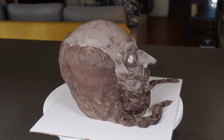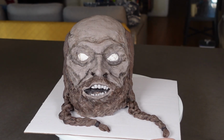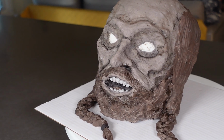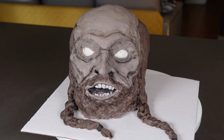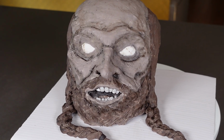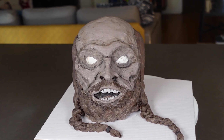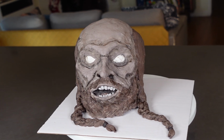And here's the final result. So that was my Willem Dafoe as Heimir from the movie The Northman, made into a chocolate sculpture by me. I hope you guys enjoyed watching it. This one was a blast, and it's really motivating me to finish this series.